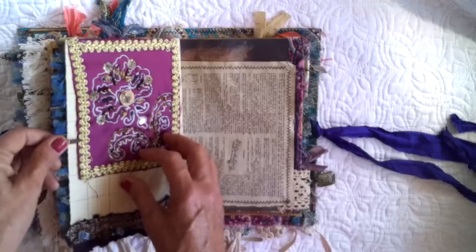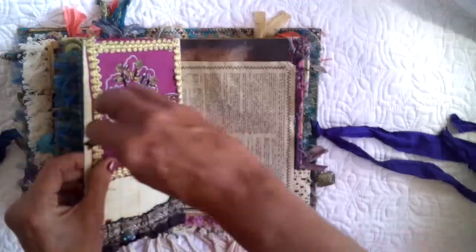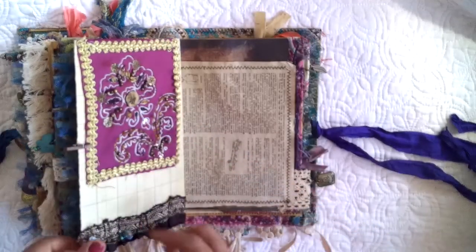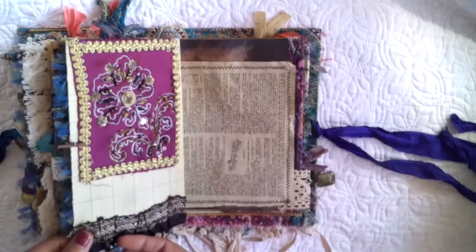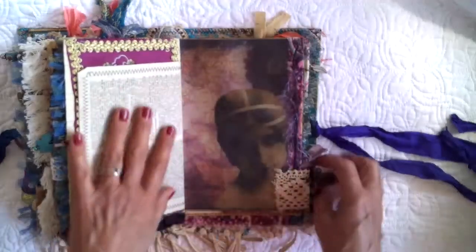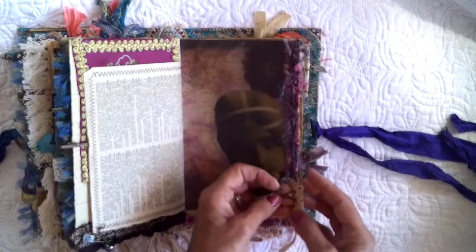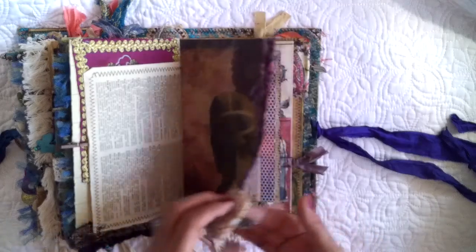This is a little fabric flip. I'm just using this little paper clothespin to hold that down. Some sari ribbon, pen with another bead dangle. That's the other side of the dictionary page. She flies with her own wings, and I added a little bead dangle.